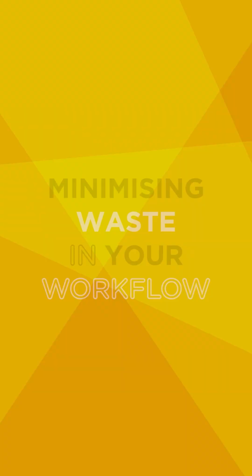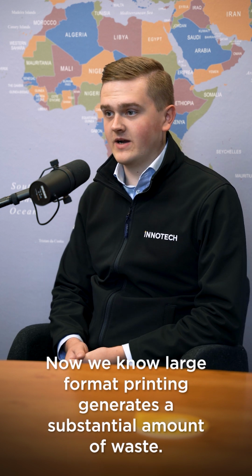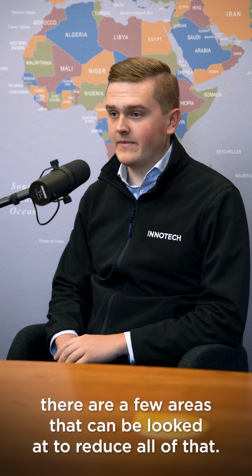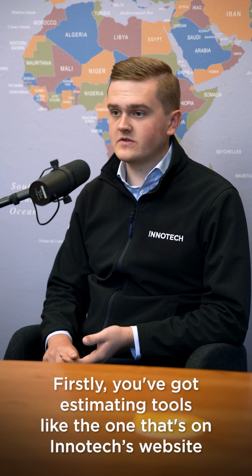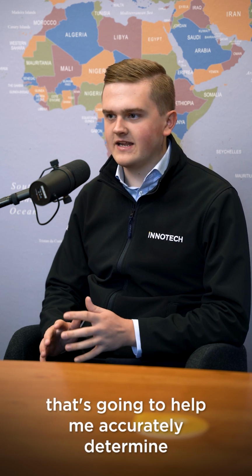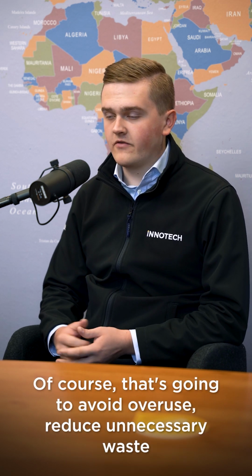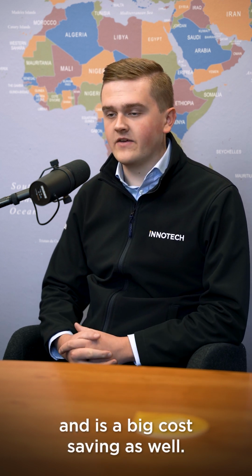Now, we know large format printing generates a substantial amount of waste. You've got ink cartridges, offcuts, misprints, packaging waste, but there are a few areas that can be looked at to reduce all of that. Firstly, you've got estimating tools like the one on Innotech's website. That's going to help you accurately determine the amount of media you're going to need for the job and also the best placement to get the least amount of waste. Of course, that's going to avoid overuse, reduce unnecessary waste, and is a big cost saving as well.